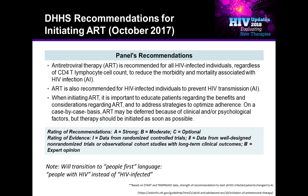The DHHS recommendations for initiating ART are depicted here. Basically, older recommendations split this up by CD4 cell count level. The current recommendation is that all individuals with HIV, regardless of their count, be treated with ART, and it is recommended as a transmission prevention step for others. And embracing and adopting strategies to increase adherence is of critical importance.